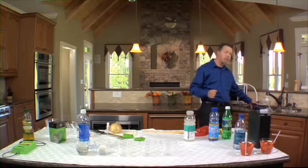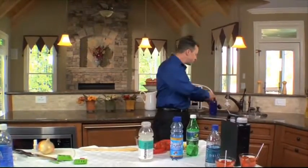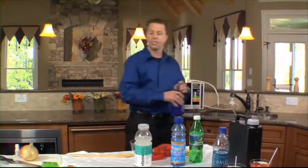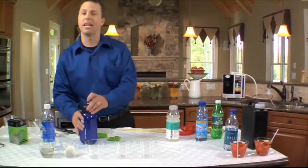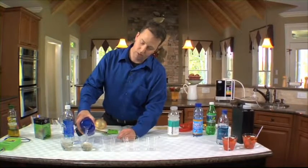Remember what we talked about. Reverse osmosis water is what the Japanese call a dead water. It doesn't have any minerals in it at all. And in fact, when you put that water into your body, it can actually deprive your body of some of the essential minerals and nutrients that it has in it, because water, like anything, will balance itself out when it goes into your body.